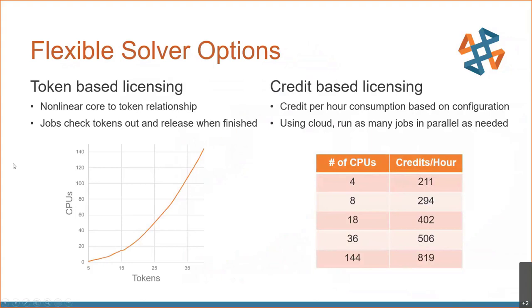Moving to the platform, we do have some flexible solver options using both traditional token-based licensing as well as credit-based licensing. The token-based licensing is a traditional use of tokens being checked out, and then the analysis releases them when it's finished. And then you have credit-based licensing, where you're just using a credit per hour licensing scheme, and you can run as many jobs in parallel as needed.